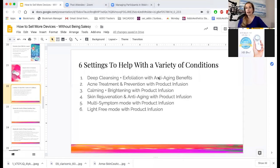So what I like about this, and again, like I had mentioned, the 4-in-1 for me is a big benefit. If you're an acne specialist and you're selling just an LED device, then it's like, okay, that's great. But does that help with cleansing? Does it help with, there's so many different things. You don't want someone to have to buy multiple devices.